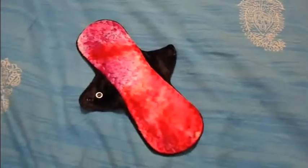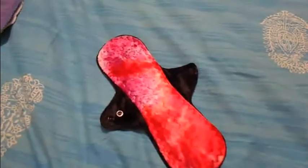Now this next one, hopefully I've got it up the right way. Yes, this is a pad from Mishmash. This was the first time I've worn this pad actually.